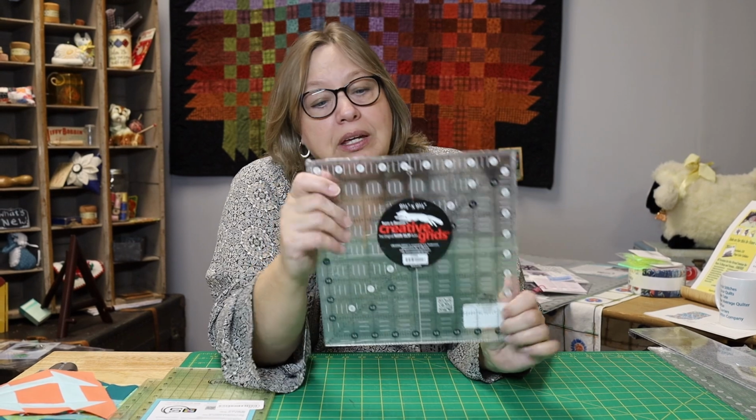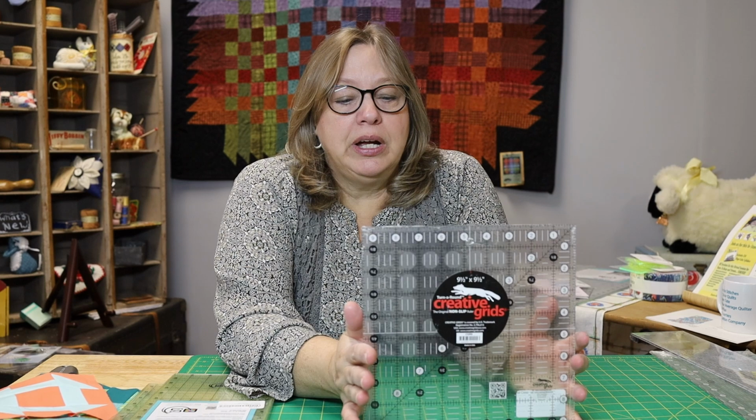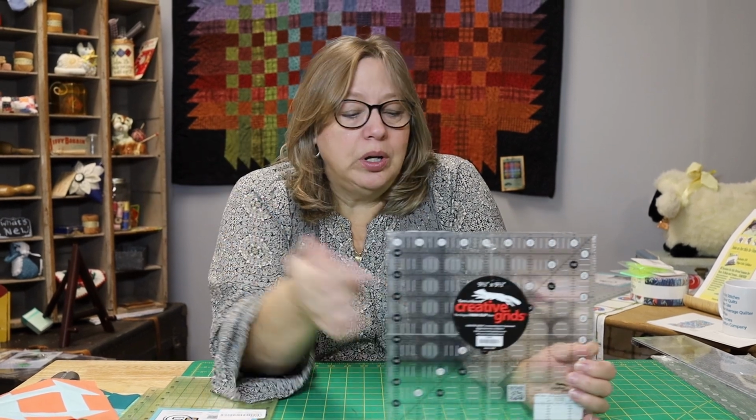I mean, really, how helpful is that? Because I may look at that ruler, I may have that ruler in my collection and go, what am I going to use that for? Well, right here, this little QR code takes you right to their videos. Now, I'm going to caution you.